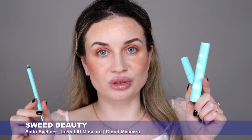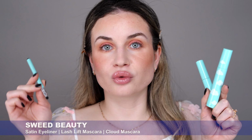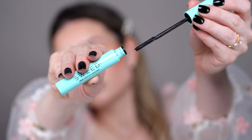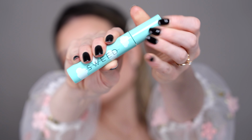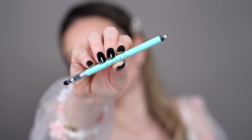I want to give you my final impressions about this palette after I finished my makeup, so I'll leave this palette for now. And next I'm going to apply these mascaras and this eyeliner by SWEED Beauty, this Euphoria Silver eyeliner from SWEED Beauty. I've used this for the first time in my last video, so if you want to see the first impression video for this, I highly recommend you to check my last video.